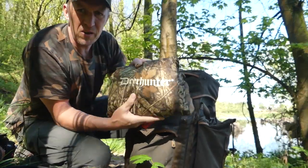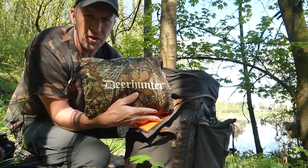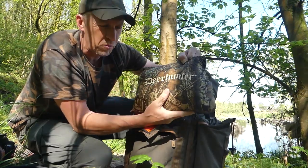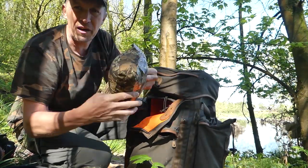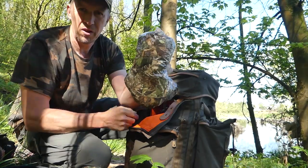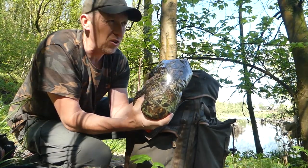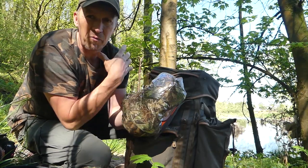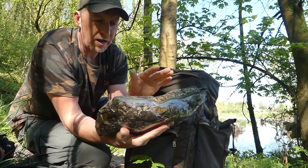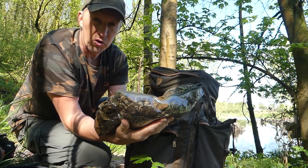I always bring my Deerhunter, that fancy camo stuff that I've got. You saw it in the deer film that I did. And it packs down dead like that. It looks bulky, but when it's crunched up, I've got a pair of pants in there, the jacket, the head veil, and also the pair of gloves as well.